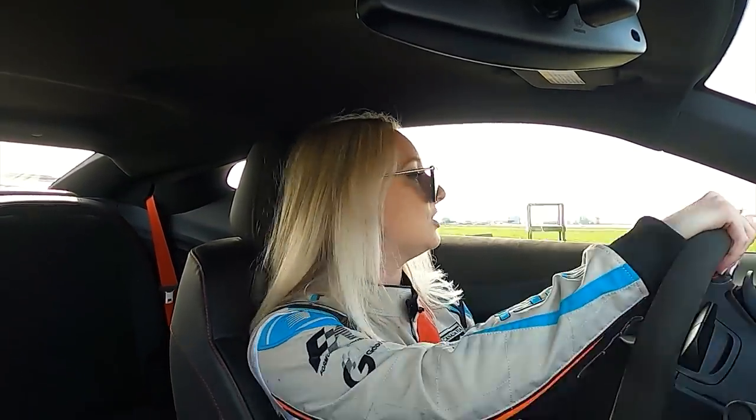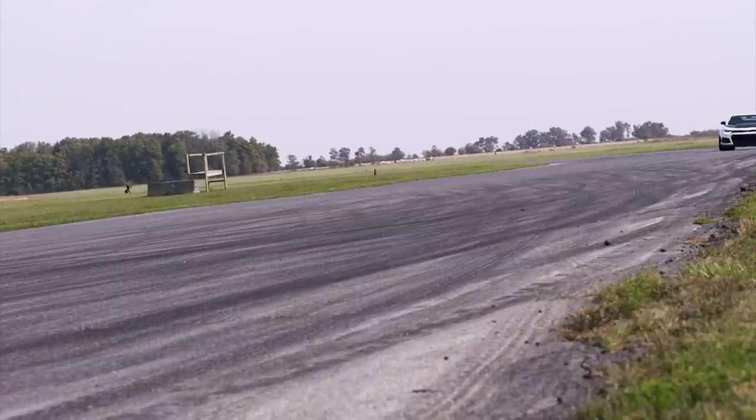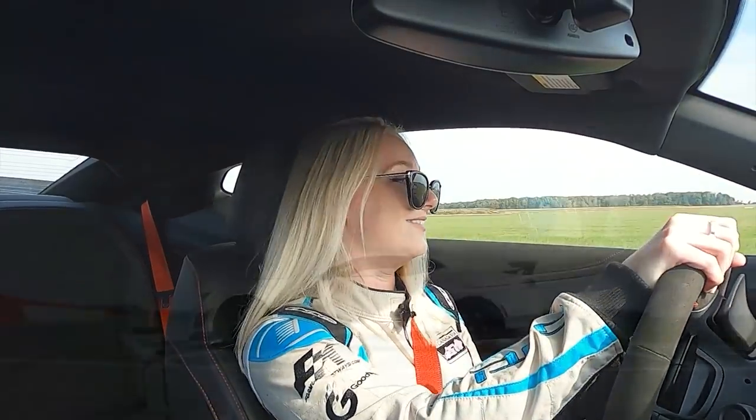I mean, there's so much that you get in this car and that can be adjusted to your liking when it comes to your track day that I certainly think that this would be a great option. If you have the money, go for it. Seriously, go for it. It's so fun. I haven't had this much fun on a track day in a car in a long time.